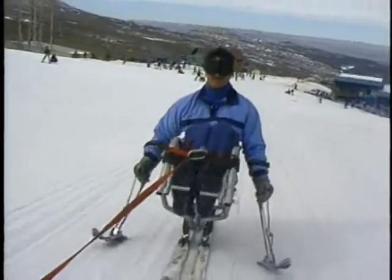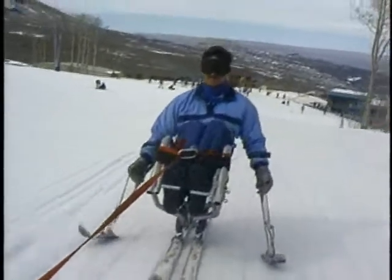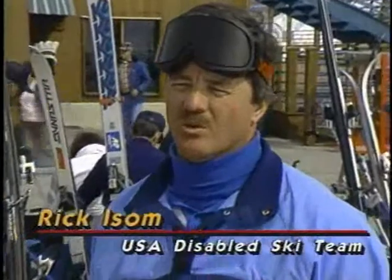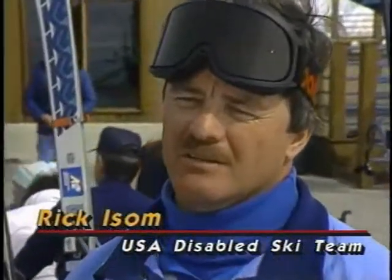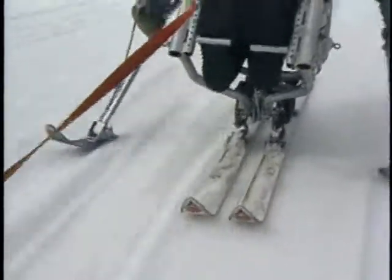Perhaps the most advanced sit-down ski has been developed by world-class ski racer Rick Isom, who has perfected the bi-ski. Because I felt I never did have the kind of control that I wanted. So I felt that if I come up with a way to articulate two skis, that I could have twice the control and twice the surface area.